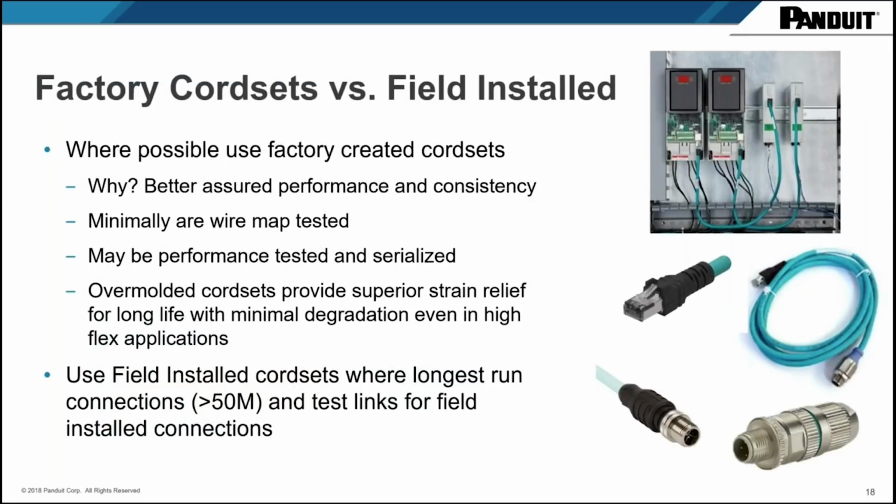Another factor to consider as you're distributing your cable and deciding what cable type to use, it's whether you do factory cord sets or field installed cord sets, or make your own. Although it's common to make the field installed cord sets, there are factors to consider with compliance to the TIA standard. Mistakes, errors, poor installation in the field creates variability in the quality of the connections overall. So it's something you need to consider in your design plan.